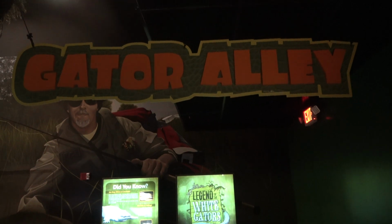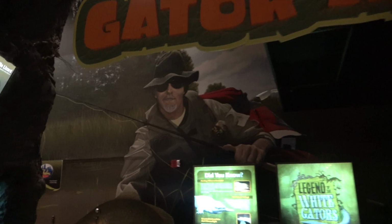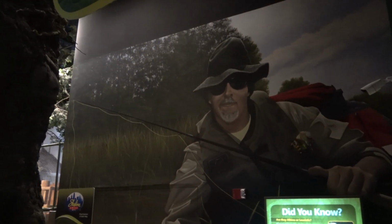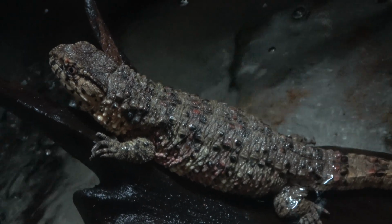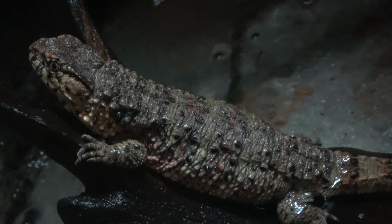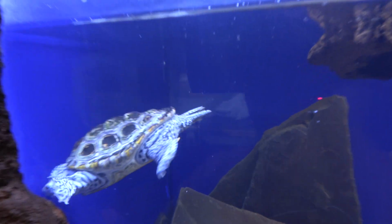Molly, the next exhibit is just like we're back home. Yeah! Gator Alley, complete with Florida Man mural. The exhibit doesn't start with gators, instead the Chinese crocodile lizard. Also called the lizard of great sleepiness. Well, this one is definitely not a gator at all.